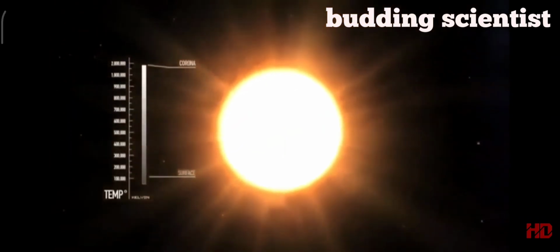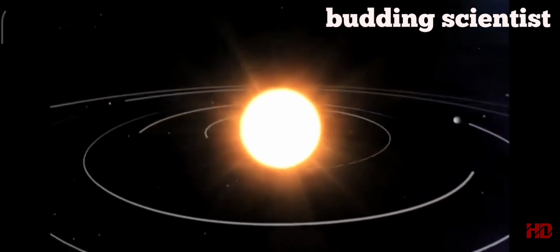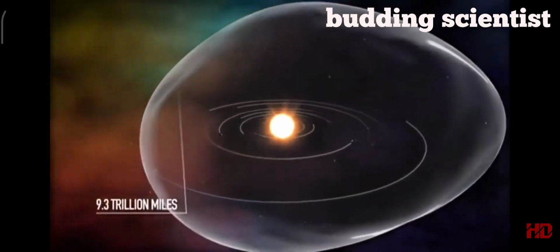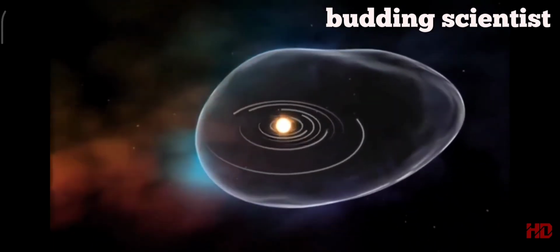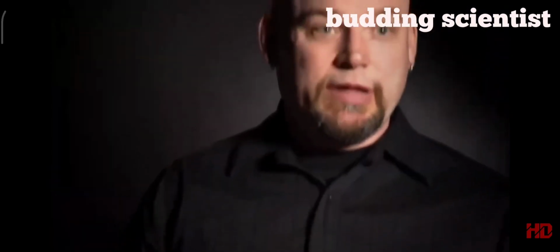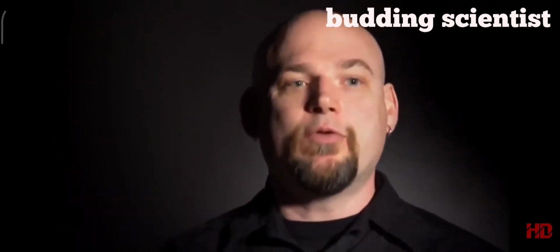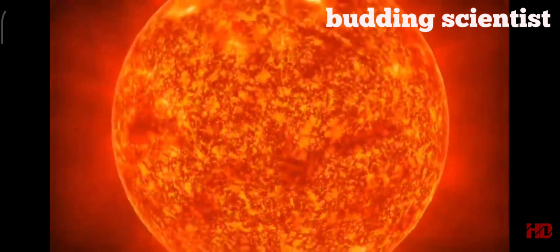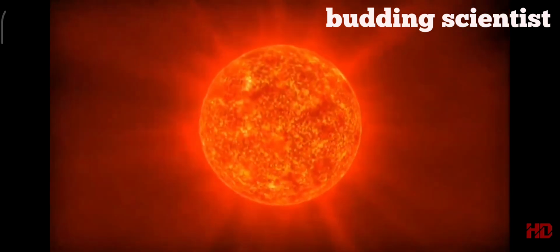The sun produces a continuous outward flow of energy called the solar wind. Constantly blowing, it carries energy out into the solar system, extending our sun's reach 9.3 trillion miles, well beyond Pluto. The space in between the planets and the space in the entire solar system is not an empty void, but it's full of these particles and it's full of these rays of light. While the solar wind blows away from the sun, its gravity holds and pulls everything in.